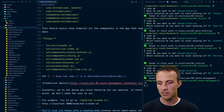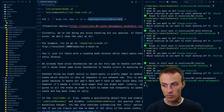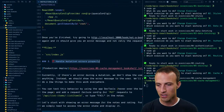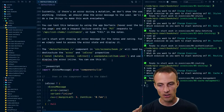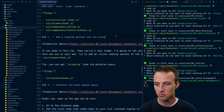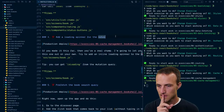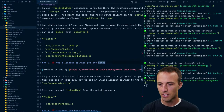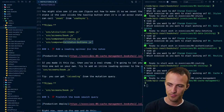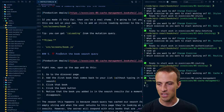It's awesome. So then we go and configure some things with React Query Provider, Query Config Provider, and that works out really nicely. You'll enjoy that. And handle mutation errors properly, so I show you error handling, which is kind of nice. And loading spinner. This is where we actually integrate our custom useAsync hook. Or wait, was that? No, that's not this one. I think that's on the status buttons. So I think it's on the previous one, where we use async with React Query's useMutate, and it's awesome. You'll like that. And then prefetching the book search query.